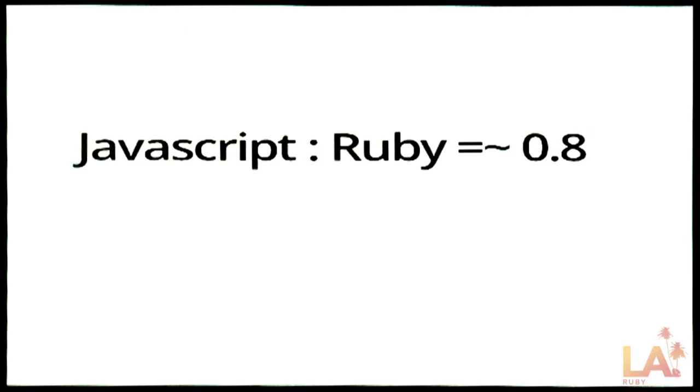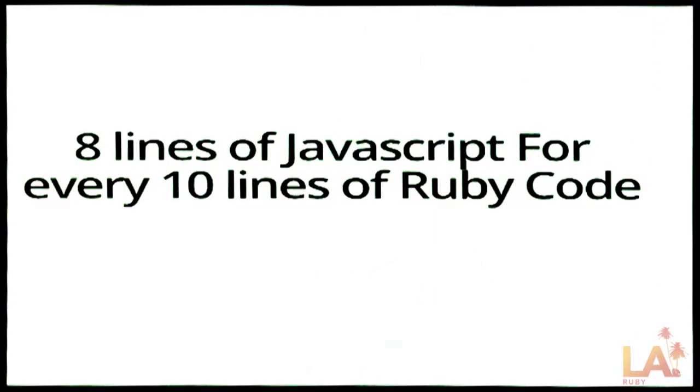I just recently looked, and the ratio of JavaScript to Ruby in our application is 0.8. What that means is that we have 8 lines of JavaScript for every 10 lines of Ruby code. So there's more Ruby code, but there's a lot of JavaScript. It's a web application, but there's a lot of pieces to it that require a lot more interaction than you could get from a simple Rails application. I think this is becoming more and more common for web applications, and even one-page apps are becoming very common.